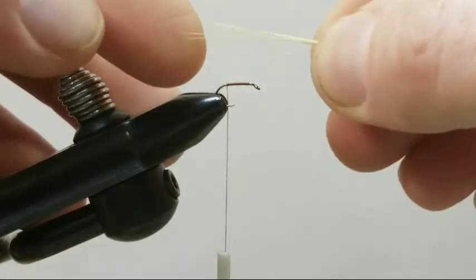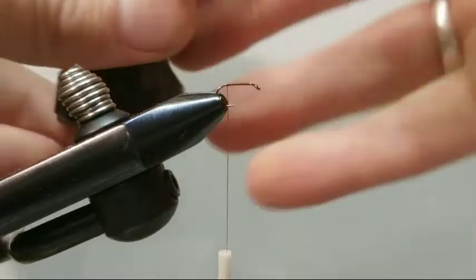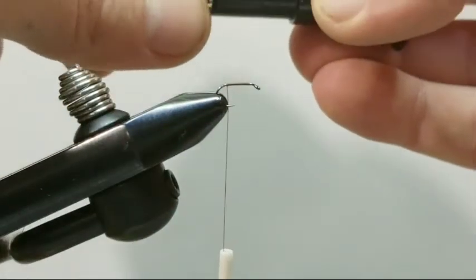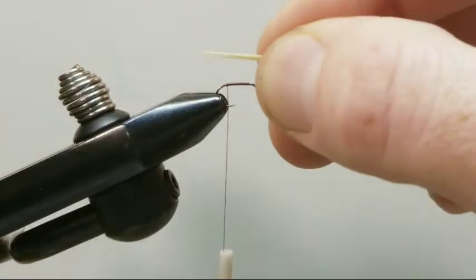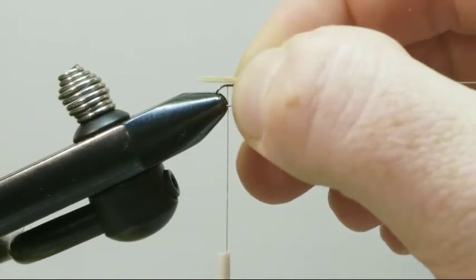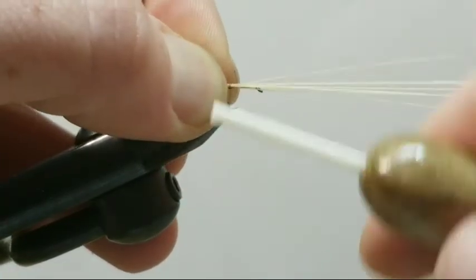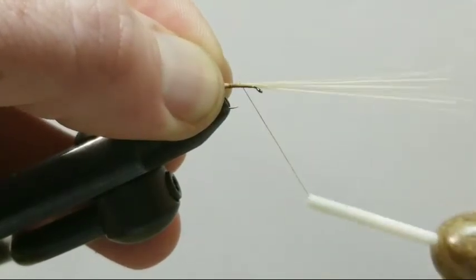And I got these nice tips, but they're not aligned. So even though it seems a little overkill, we'll make it easier on ourselves, and we'll just set it in there, give it a little tap, and that should line all our tail fibers up. All right, we're going to measure this out one hook's length. And we'll give it a nice little pinch, and we'll lock these into position. We'll take our thread forward.